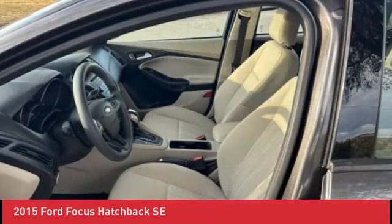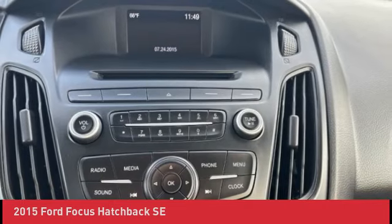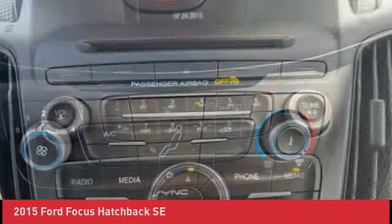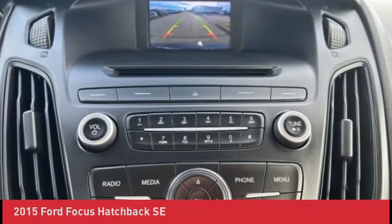all models. The standard 2.0 liter Ti-VCT I-4 engine is flex fuel capable, so you can use either unleaded, E85 or any combination of the two. The Focus Electric runs exclusively on electricity, keeping you on the road and away from the pump.